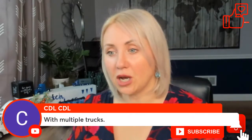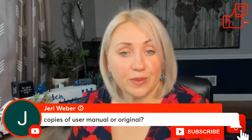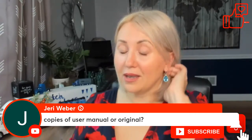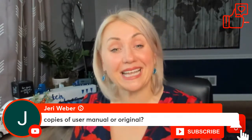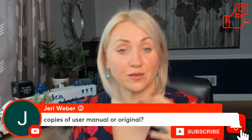With multiple trucks, copies of the user manual or original? No, it has to be copies. Nowadays, everybody's just emailing them. So if you ask them, they can mail you good, colorful copies, but usually they just email them to you and you have to print.